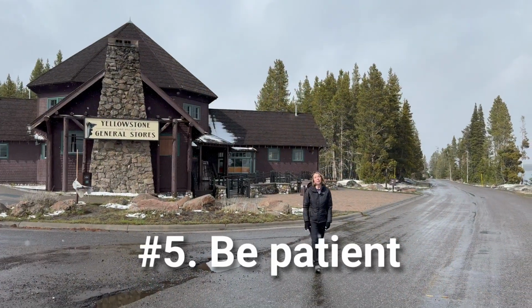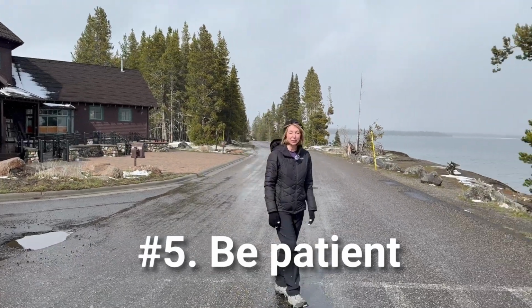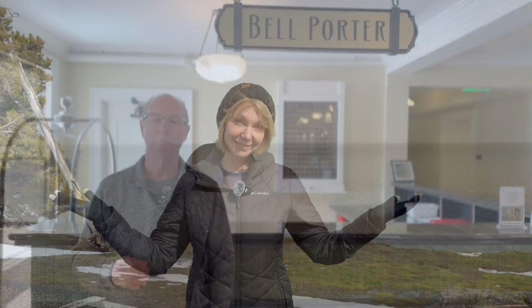And number 5, be patient. It's a huge park. It takes a long time to get from one end to the other, and more often than not, you're going to end up in a traffic jam that involves wildlife. It could be a herd of bison that are clustered on the highway, or perhaps a bunch of tourists who are stopping traffic to check out a family of grizzlies. Relax and enjoy. You're in Yellowstone National Park.